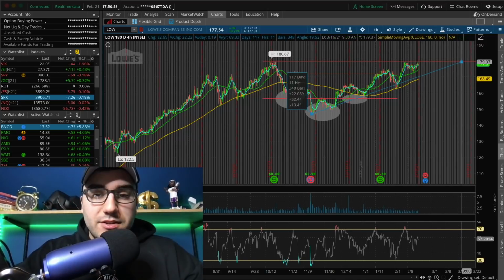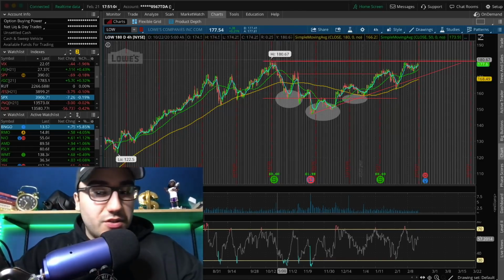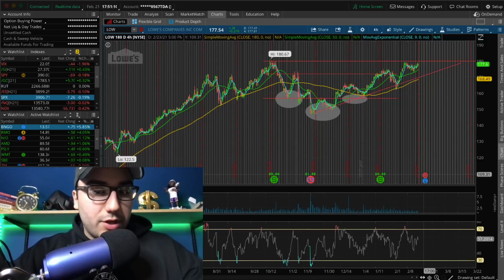And you guys can see, look, this is an ascending triangle as well. We're uptrending, higher lows into the resistance at 180. And with earnings coming up here on the 24th, man, I think this one is pretty attractive.